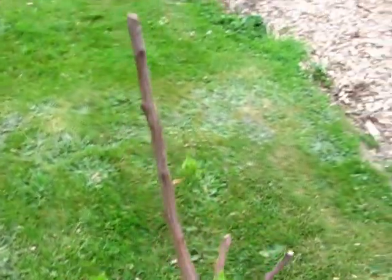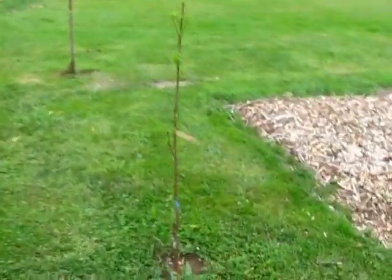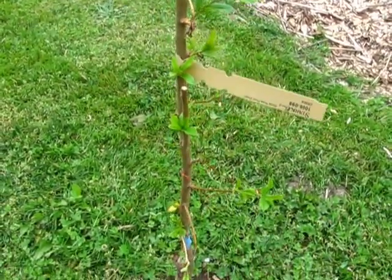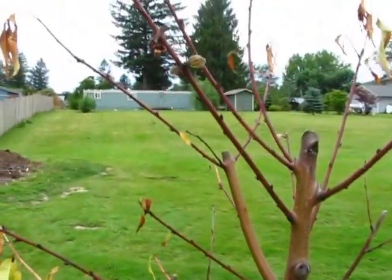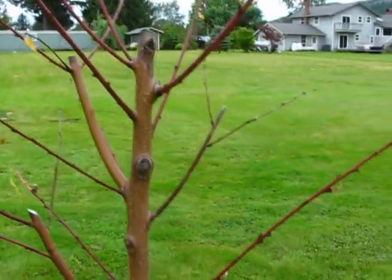And a red plum I got online, and he's starting to really do good. And then this is another rescue peach tree, but he's not looking so good. I'll give him another week and we'll see what happens with him.